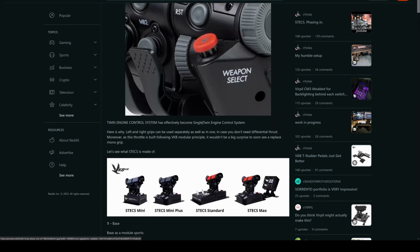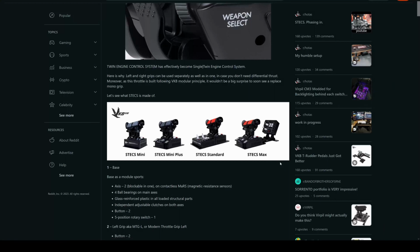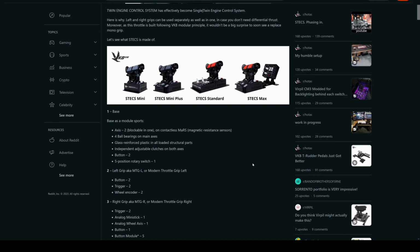The reasoning is that left and right grips can be used separately as well as in one, in case you don't need different thrust. And as VKB says, it wouldn't be a big surprise to soon see a replacement monogrip. So stay tuned for that. Overall, at the beginning at least, in this phase 1, VKB will offer 4 different configurations, and we will go one by one. But yeah, here's the overview. So you will have Mini, Mini Plus, Standard, and Max.